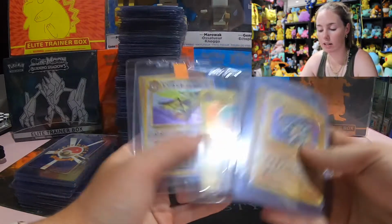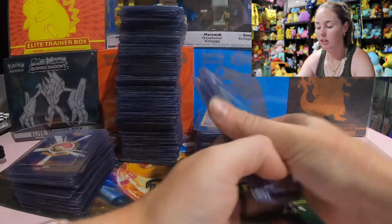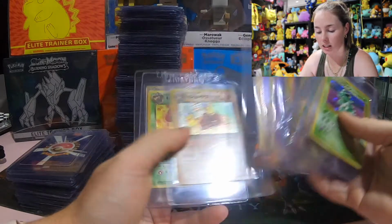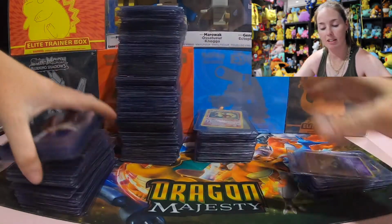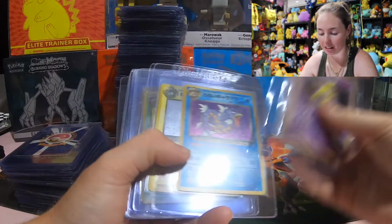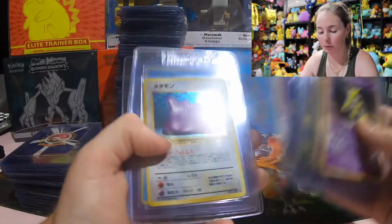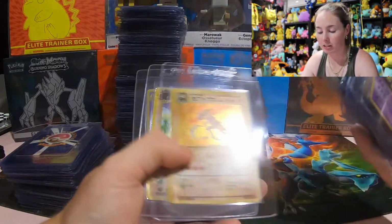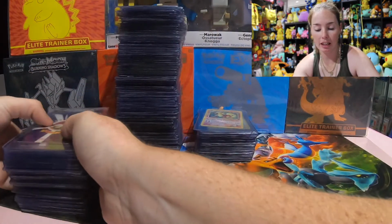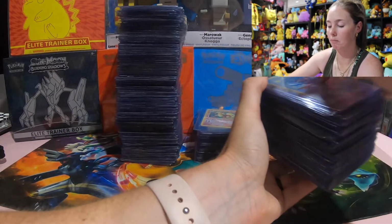Just going through these cards. So many. Once again, Dark Charizard. I'm spewing at a card that ran out of battery or just stopped randomly. Don't know why it stopped, but oh well. Show must go on. That's all the Japanese cards. So that's that pile there.